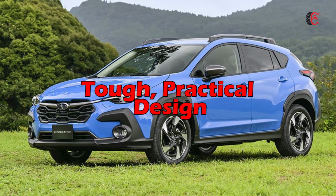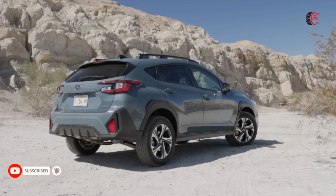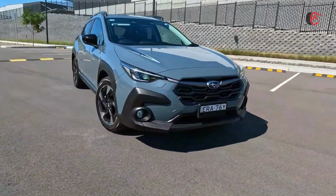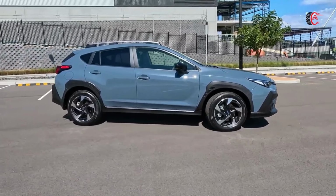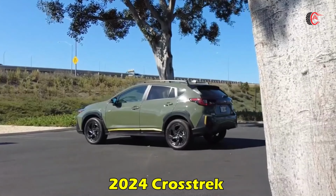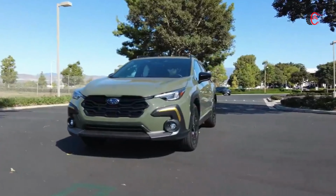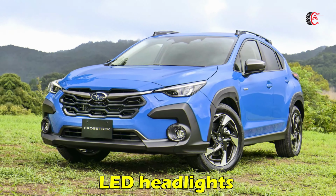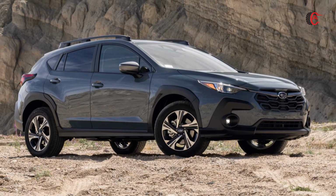Tough, practical design. With its protective cladding, 8.7 inches of ground clearance, and right-sized compact SUV design, the Crosstrek has always been built to go off the beaten track when it comes to style as well as terrain. The 2024 Crosstrek goes even further with rugged upgrades, including a larger grille with a unique layered honeycomb look, updated LED headlights set at an aggressive angle, and a kinetic new wheel design.